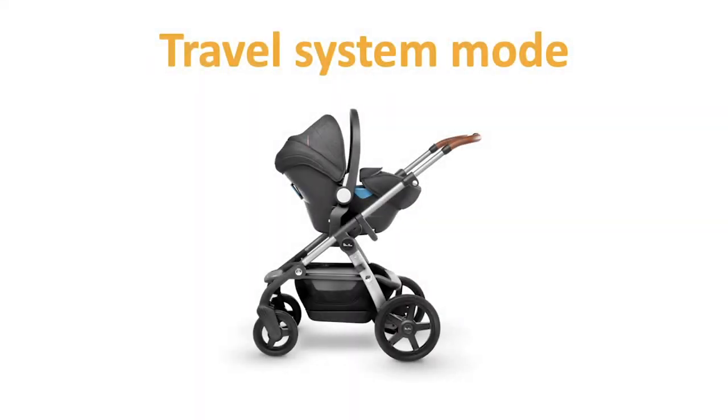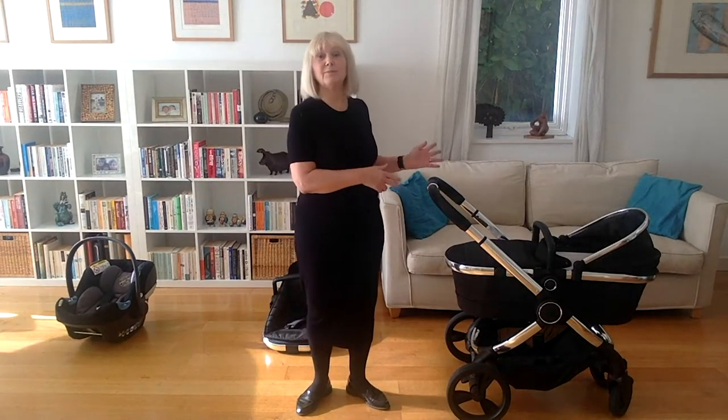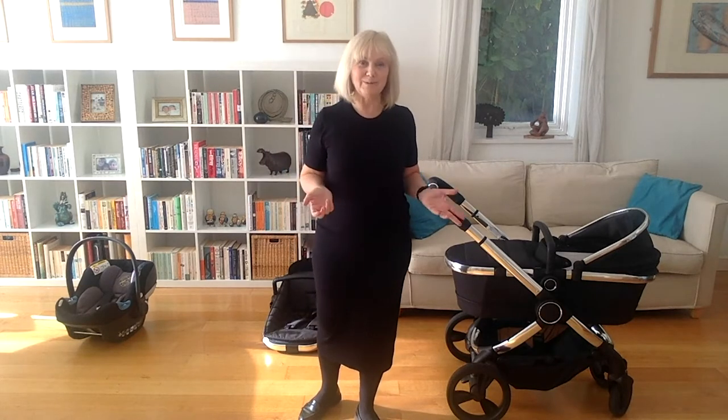So what is a travel system? A travel system is simply a car seat that attaches to a buggy. Now you'll find that not all car seats fit all buggies, and in fact not all car seats fit all cars, so it's really vital that you check the car seat that you're interested in buying is actually compatible with the car you're going to use it in. Car seat manufacturers will generally have lists of compatible cars on their website.